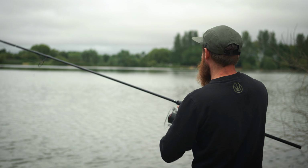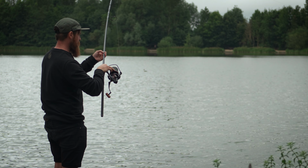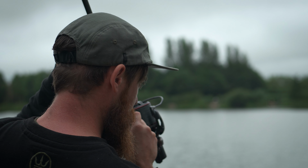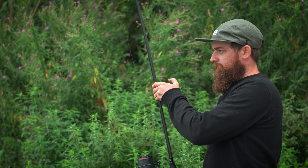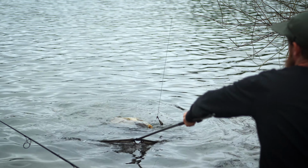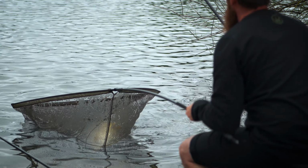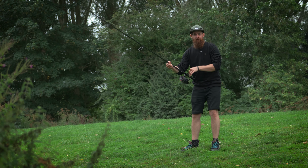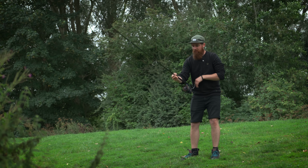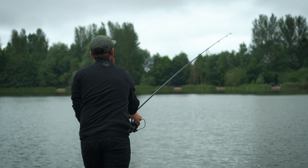God, these rods feel nice to play fish on. With Brasenose, it's very unlikely that that is going to be the only fish on that spot. So I want to get this straight back out, because if there's others there still feeding, then I've got a good chance of another bite. So let's get this out and then I'll show you the fish.